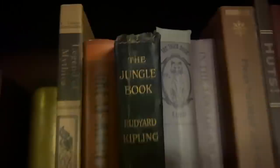The Jungle Book. I saw some other ones. Oh, this one, True Life Adventures, is by W.E.D. That is a nod to Walter Elias Disney, the man himself. True Life Adventures was also a series he did, a documentary series on animals.